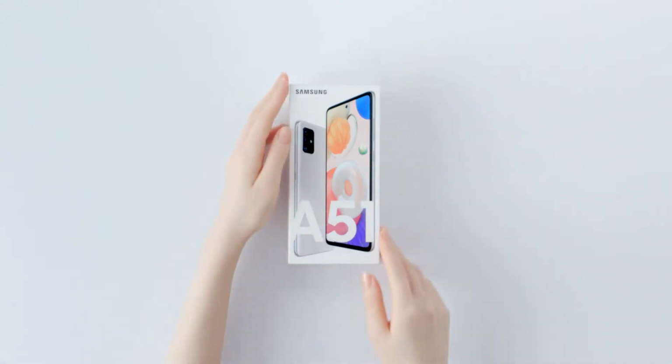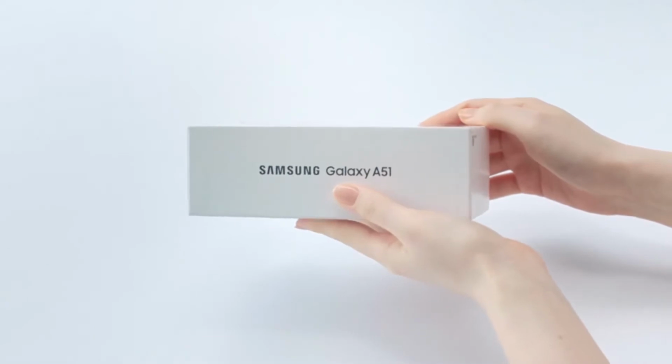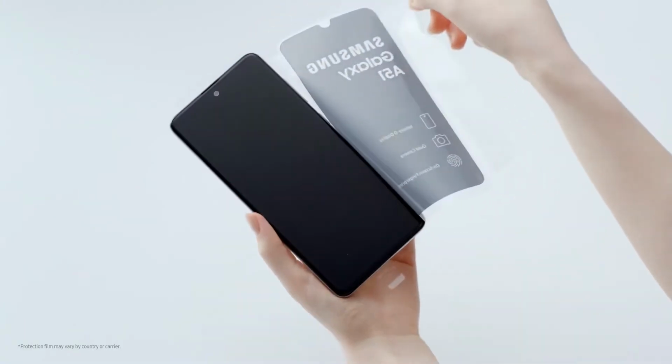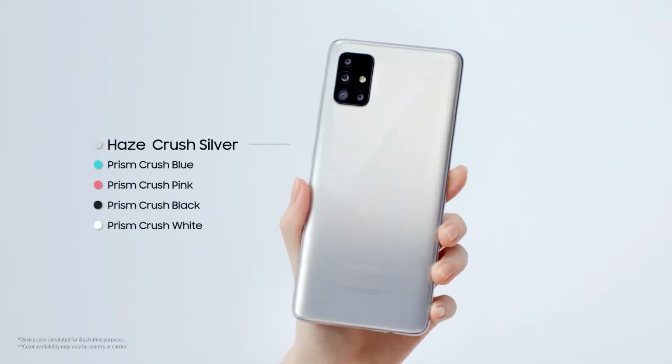Yet, you can pick up one in the US right now for $325. That's a full $130 cheaper than the launch price of the A42, and that makes it one of, if not the cheapest 5G option available right now.